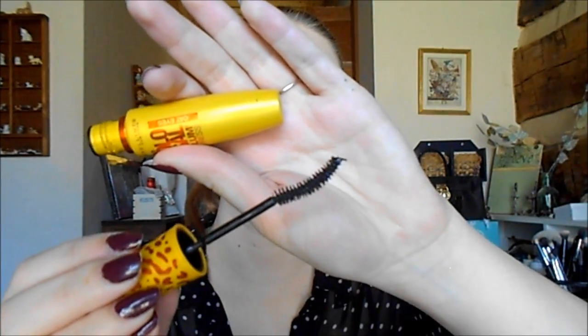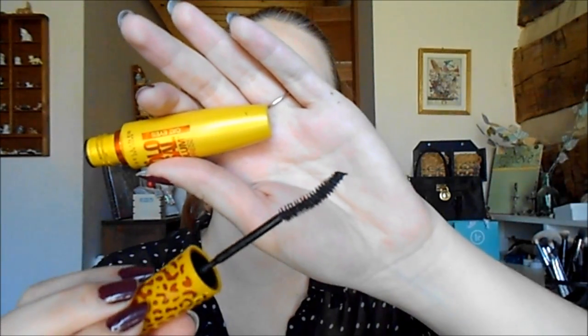The next mascara I finished is the Maybelline Colossal Cat Eyes, which is a natural bristle brush and a wet formula. I love this mascara. This is holy grail to me. It is fantastic for giving length and a little bit of curl.